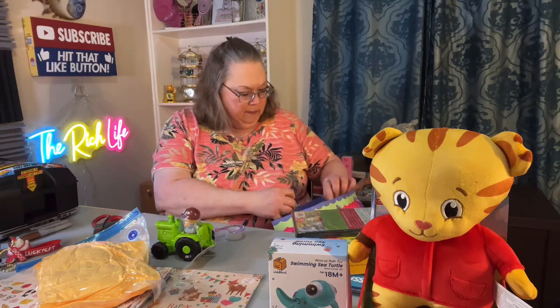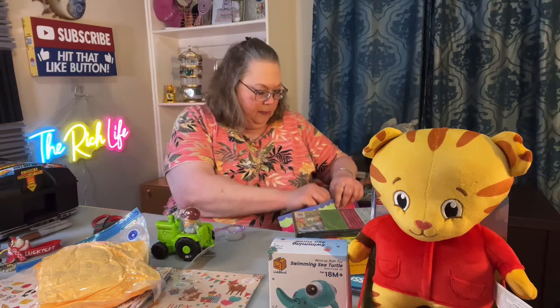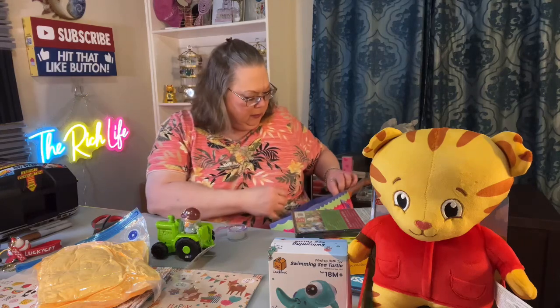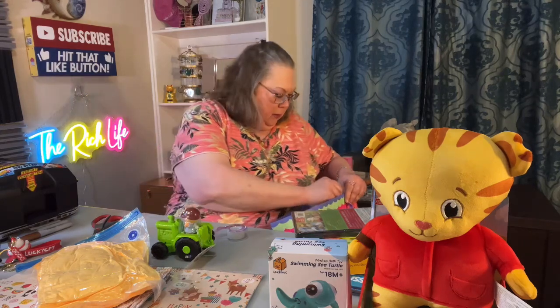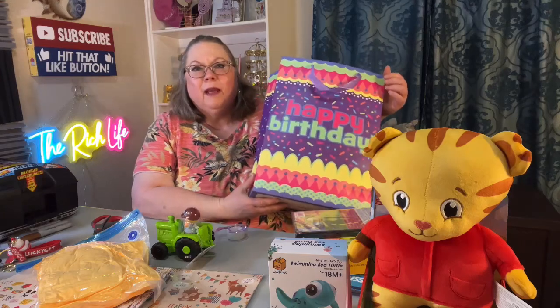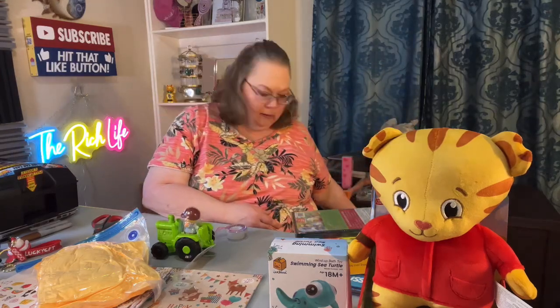I'm thinking of it. I just happened to pick it up the other day and it's like, the whole thing just fell apart on the floor. I was like, what in the world? I paid like $10 for this little bag. They can't even put no tape on it. Okay.